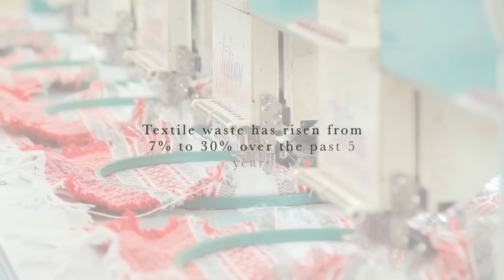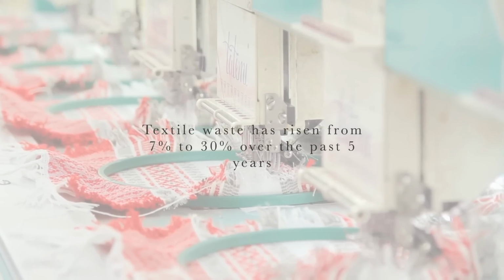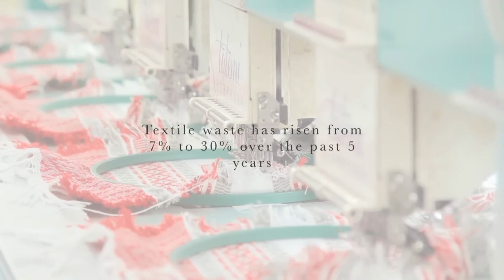Textile waste has actually risen from 7% to 30% over the past 5 years, just due to the rise of the fast fashion industry. So let's get into the video and how we can start to shop more sustainably and more thoughtfully.